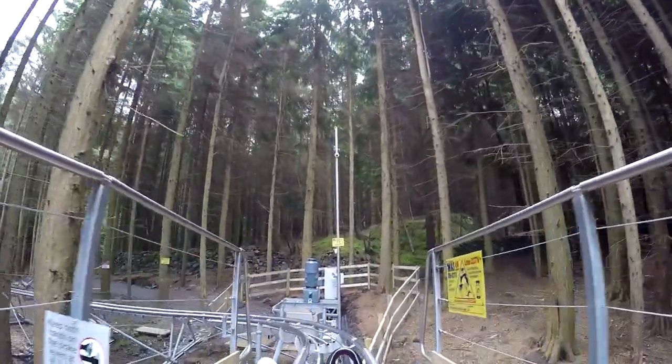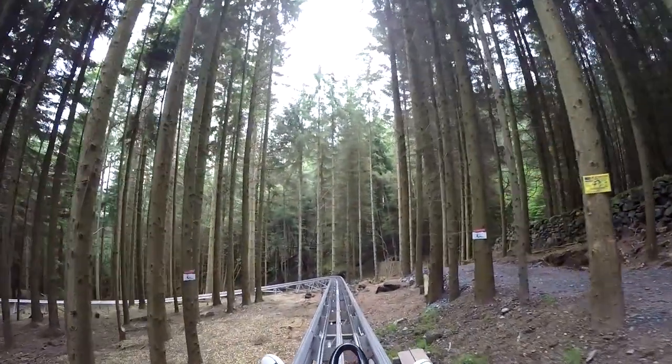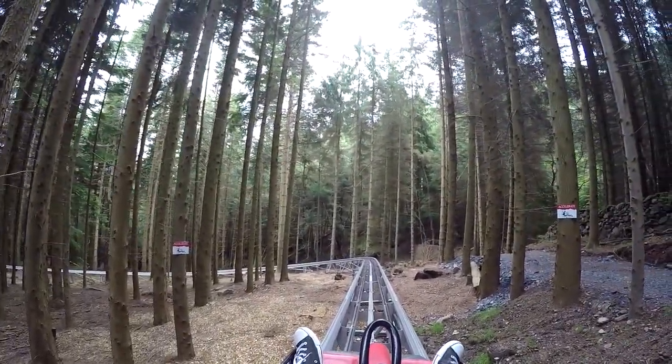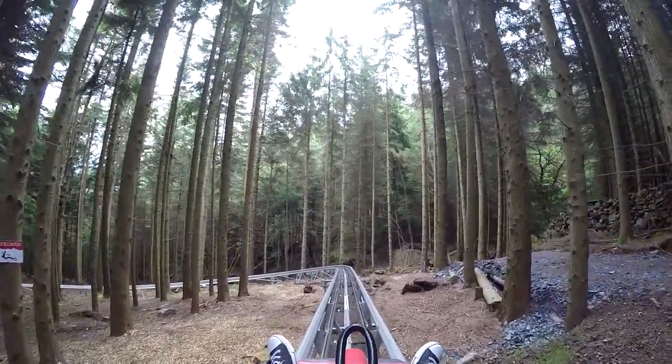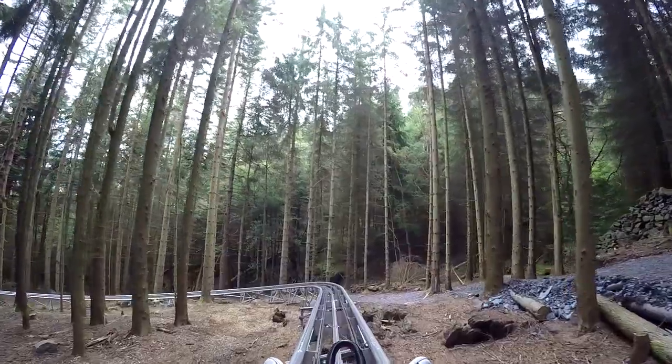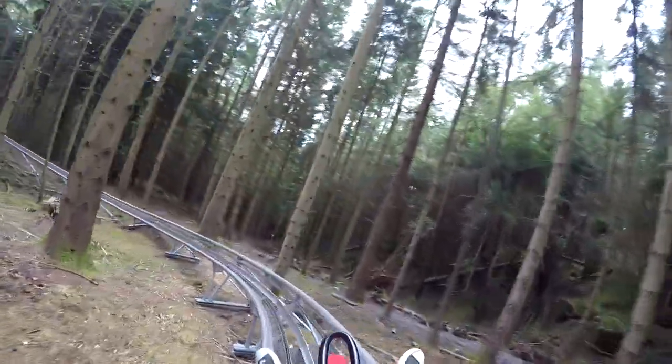Right, that's it, we're off. This is where we stop, I think, they said. A little sensor. There we go. Whee! Bye-bye! Let's go, Alpine Coaster. The Fforest Coaster at Zip World. Got some good speed already.